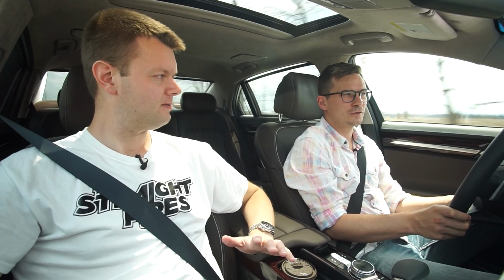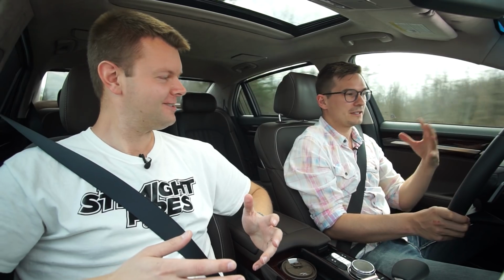So is this kind of a being-driven-around car? I don't really know if it is. There's not that much back there. It is very comfortable. Being driven around on a budget? Yeah. For me, everything in here is just not enough. For me, everything here is perfect.